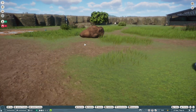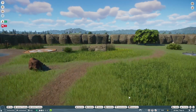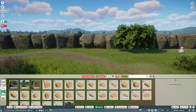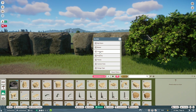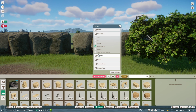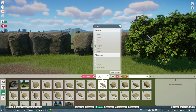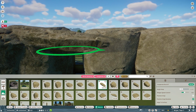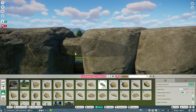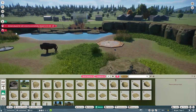Alright, so we're just gonna wait for Kaylin to get here. Actually, we're just gonna come back over here with the rocks. Biome, temperate, and I'm just gonna put a rock right over here. Fix this gap. And then we will read a little bit about American Bison.